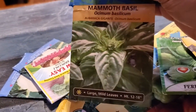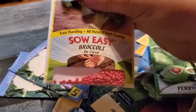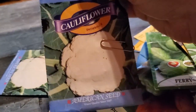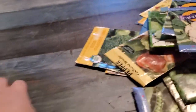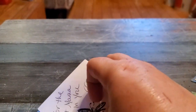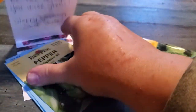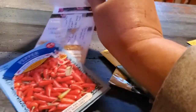Look at that big, large leaf basil plant. You know I love my basil. Desico broccoli. This is a very lovely standard heading broccoli, and these are the pelleted seeds that make it easy to handle. Some snowball cauliflower. Awesome. And then she sent this note for the hot mama in me. She knows in previous seed swaps I had asked for specifically hot peppers. So she added some jalapenos. Sorry, I'm doing this one-handed.